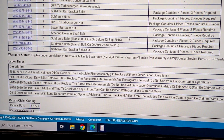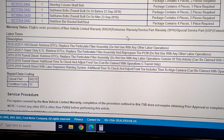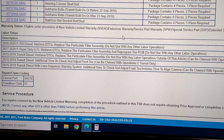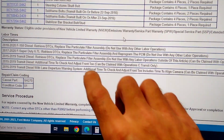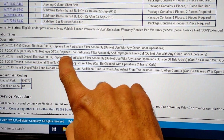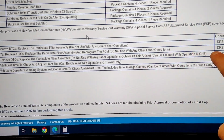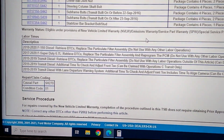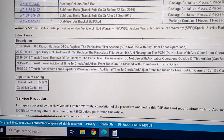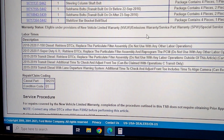Now, warranty. I'm doing a cab chassis. Oh, let's see here. 2017 through 6.7. Retrieve DTCs, replace the particulate filter assembly, reprogram the PCM. It is 2.3 hours. And for a Transit, it's 4.1 hours.